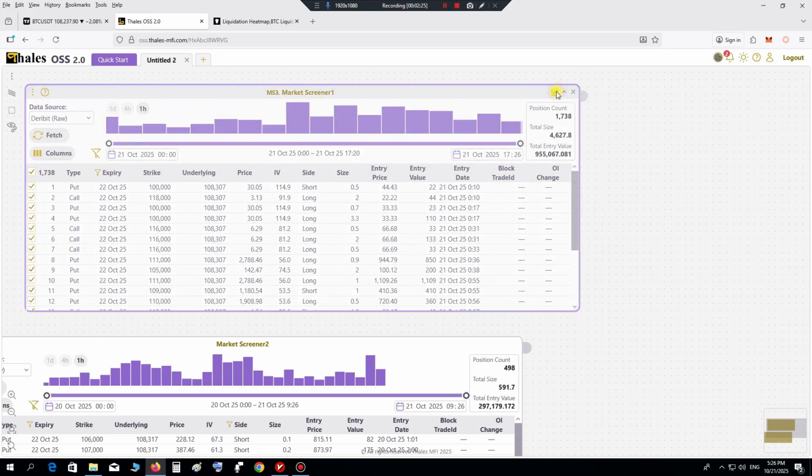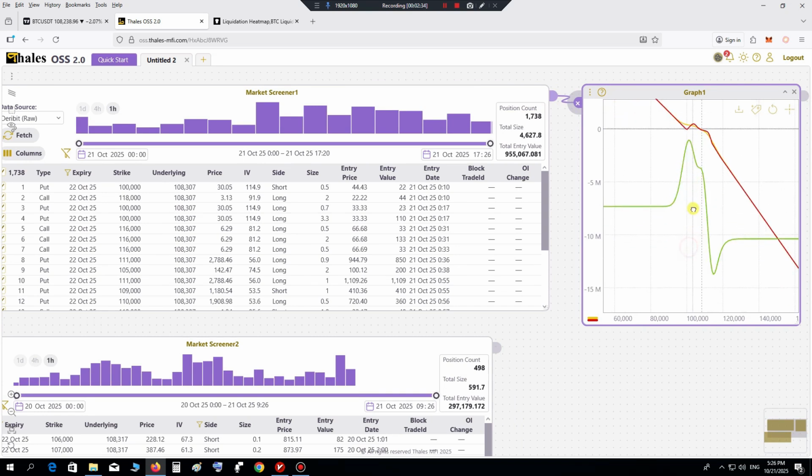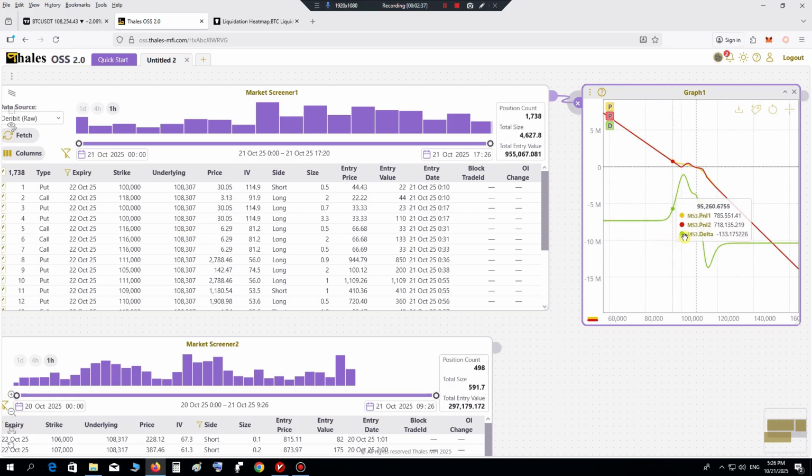The result of that is a curve that, at first glance, is actually a downward sloping curve. If we turn on the delta, you'll see that right where the price is currently sitting, around 108,000, we're positioned between call sellers and put sellers. To the downside, up to about 102,000, we mostly have put selling, and ultimately, the lowest levels seen are around 101,000 to 102,000.